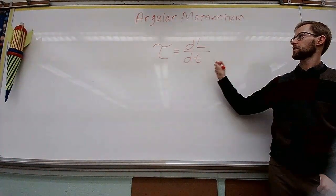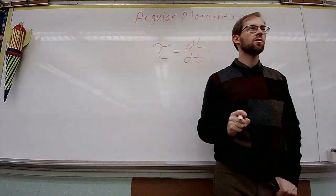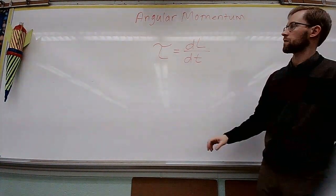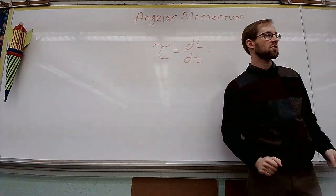So occasionally you'll find scenarios where you have your angular momentum equation, and the only way to go any further is by using a torque relationship and to take its derivative. Like maybe you know a little bit about torque, you can set that equal to the derivative of angular momentum and find your way to the answer.